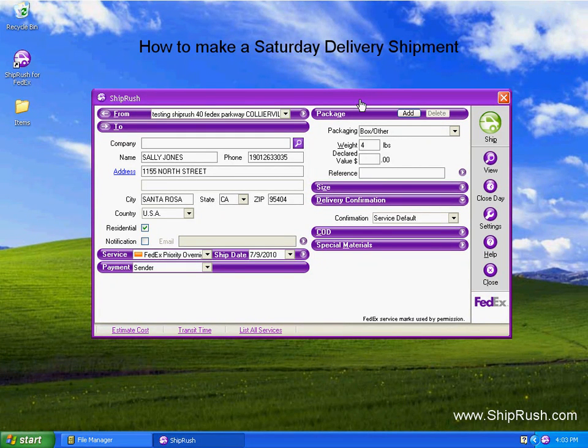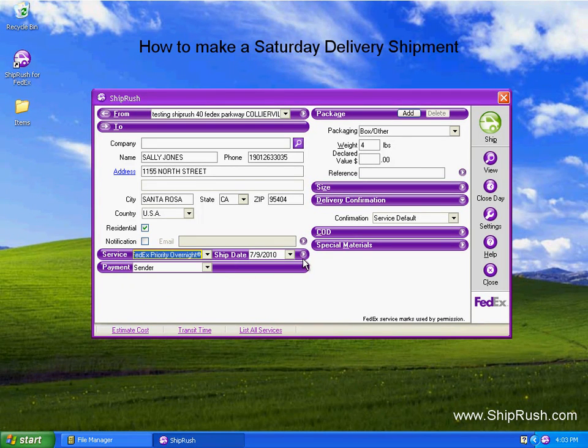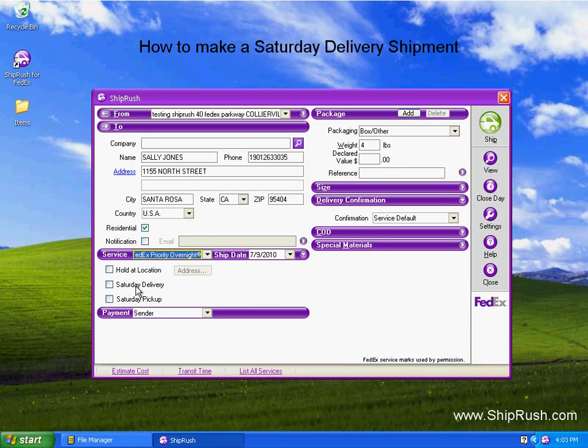Our first scenario is for a Friday shipment. When it's a Friday shipment and you have to get that box there on a Saturday, you need to use the priority overnight service. That's right here selected in the list of FedEx shipping services. You see FedEx priority overnight. To make sure it gets there on a Saturday, you need to use the Saturday delivery option that you see here in the service panel.